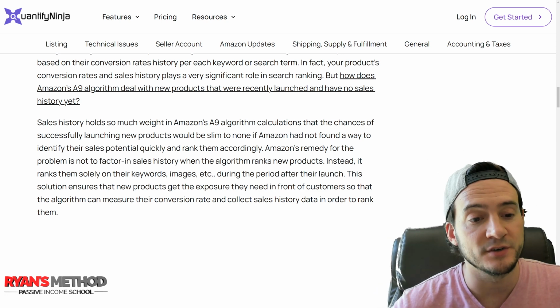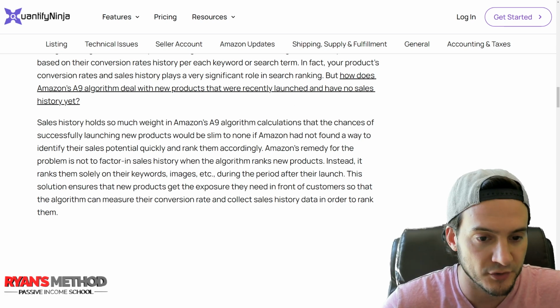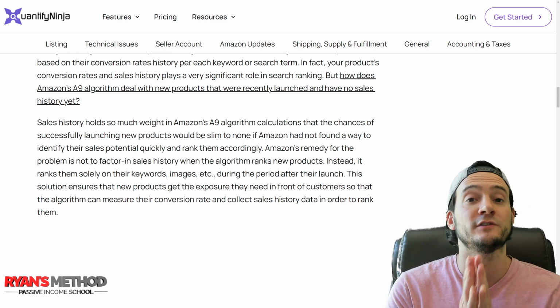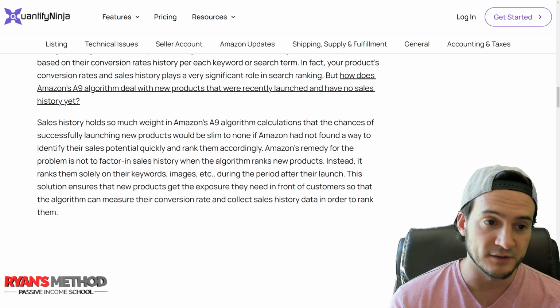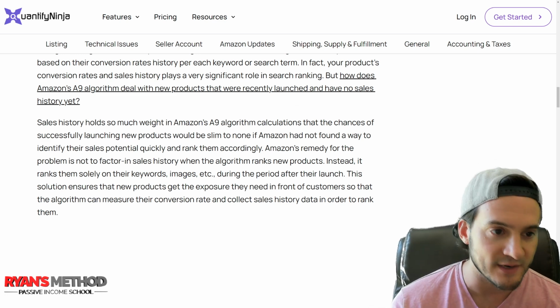This solution ensures that new products get the exposure they need in front of customers so that the algorithm can measure their conversion rate and collect sales history data in order to rank them. This is something that we have long suspected with regard specifically to Merch by Amazon, because these new products would get absolutely buried, but it's really not the case.